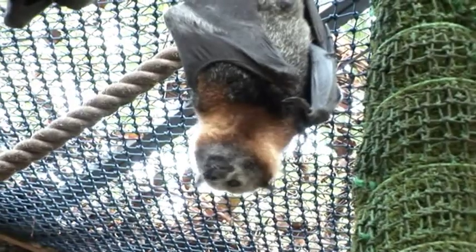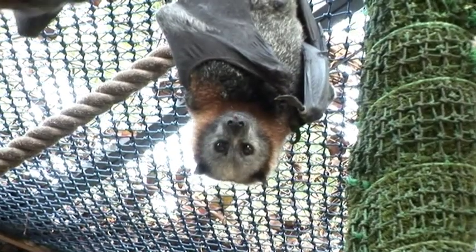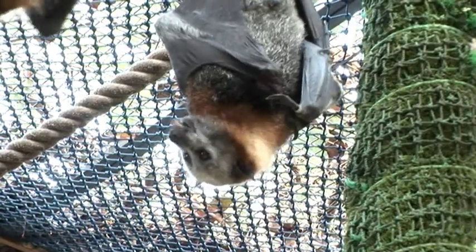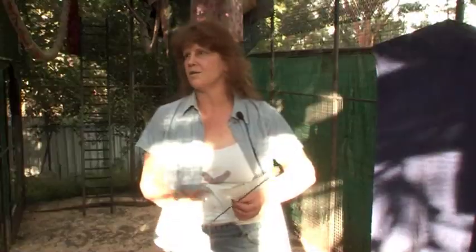We sent them off for release and we banded them all. Some of these bats you can see here, Silver Ghost has got a metal band on his hand, and that's under the Australian Bird and Bat Banding Society. And that band has a unique number on there. So if he comes back into care, we know it's him, we know who banded him, we know where he was crèched, we know he was raised, so we know everything about that bat.